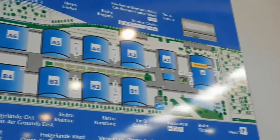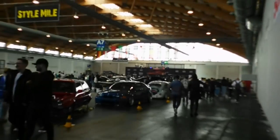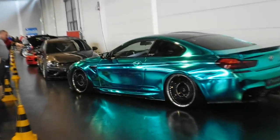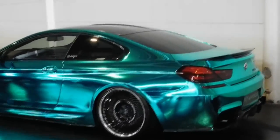Every single place is for every category or from some countries. And imagine how big it is, because every hangar is full with such cars, and for every category. I want to ask you, what do you think of this color?